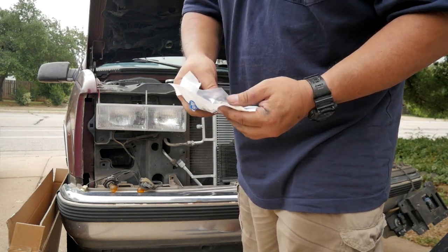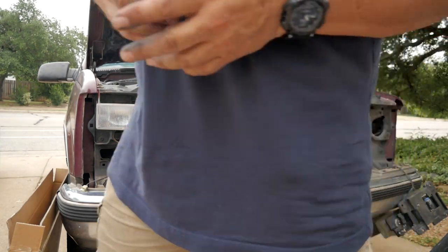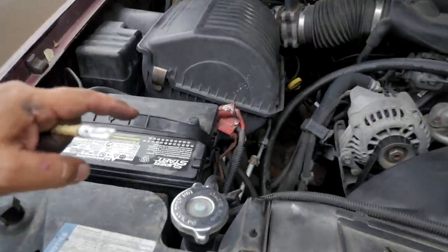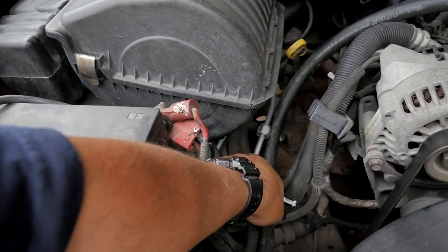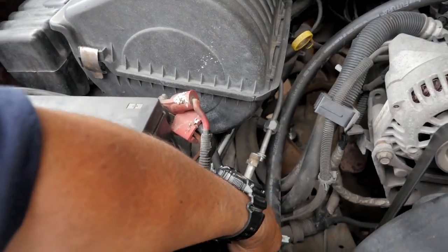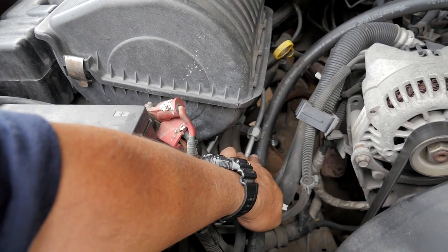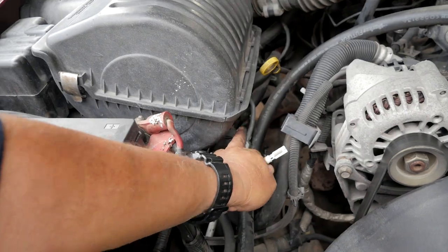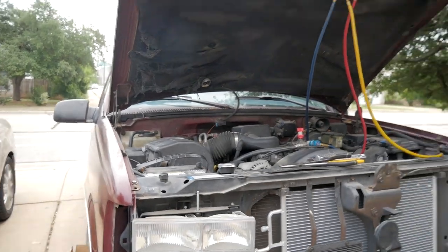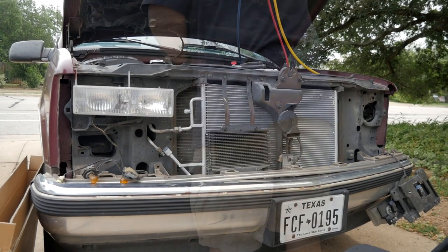New orifice tube, all bright and shiny. It goes onto this pipe. You can see from here up to here. So you put the orifice tube in here, and that is where it's hot here, and as it transfers over and transfers to a liquid, then it gets ice cold. So it has to pass through that. Such a little part that can really make a difference on your AC, you know? Well, I'm gonna slide this one in.